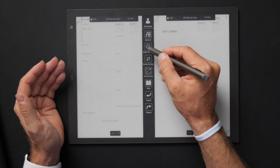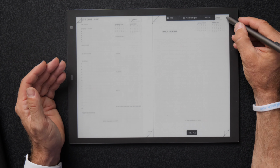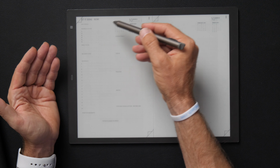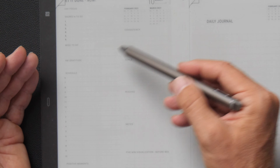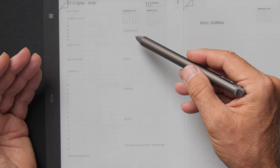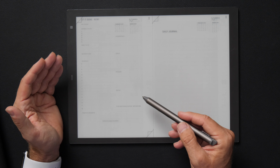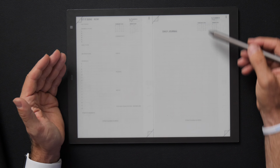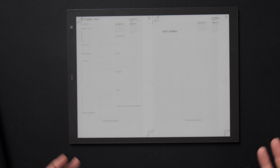because on the paper device I have split screen. I can hide the toolbar up here, and what I've got, which is really nice, is on the left side, I have my to-dos, my schedule, my gratitude, my goals, my consistency, all on the left side. Then down the right side, I have my journal, the things that I want to write about, the things that I want to talk about.